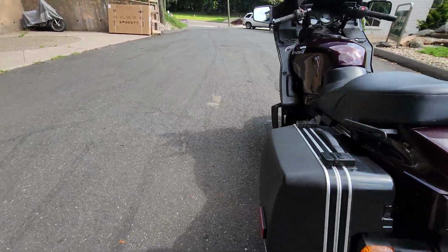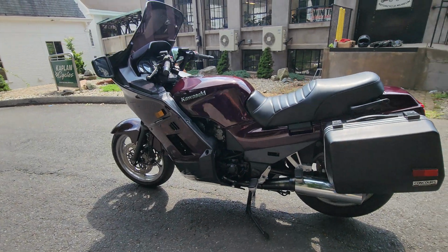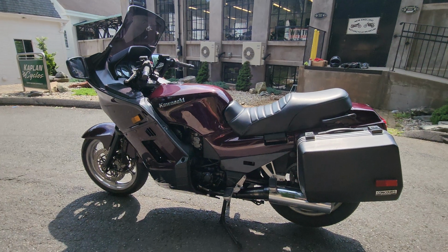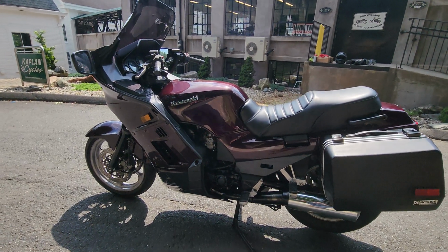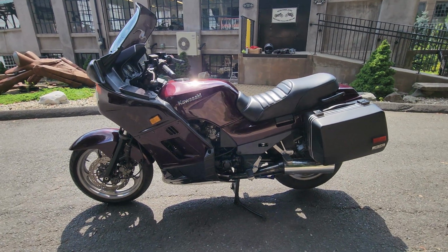So unlike some of the other touring bikes, the Venture Royale Yamaha had, or some of the other Japanese bikes, they went more of a European flair. By that, they kept the sport side of it, more than making it a massive bloated touring bike like a Harley full dresser or something like that.